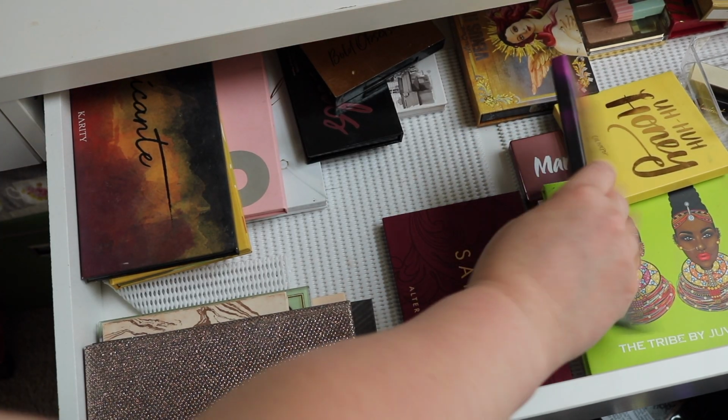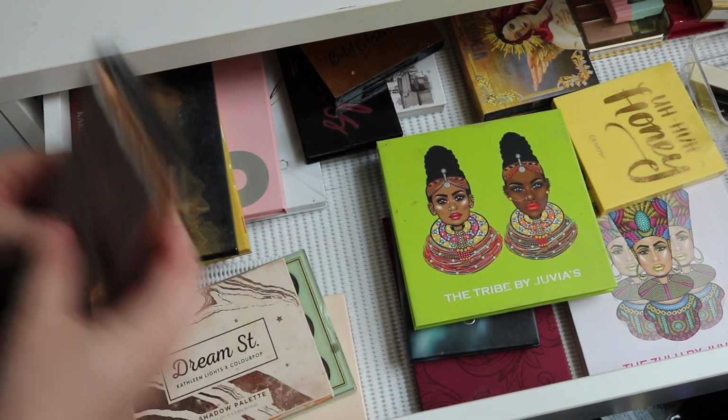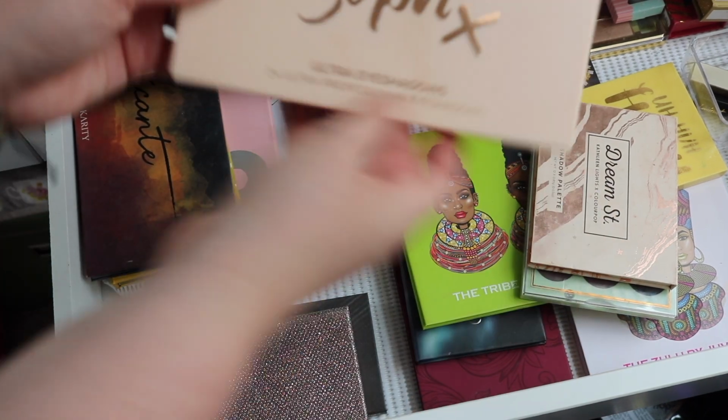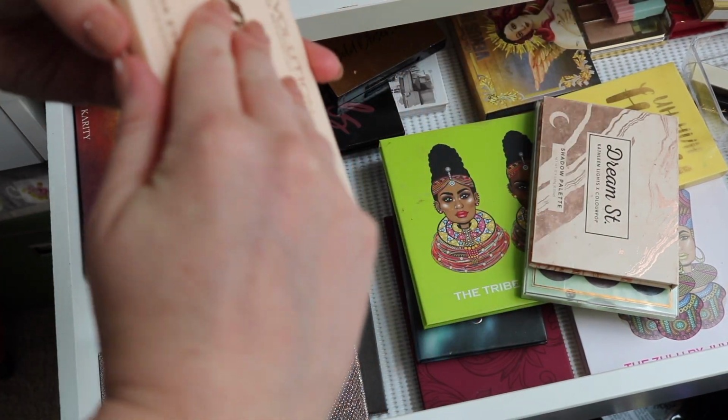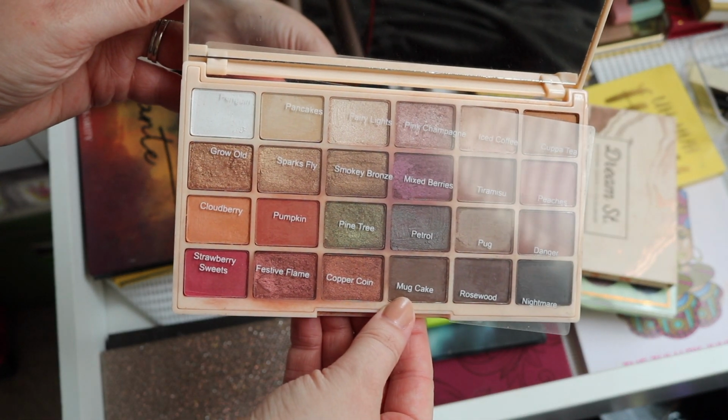I just have so many palettes, and I just don't know what I'm leaning for. Maybe I should also, let me bring in this guy. This is the Sofax Revolution palette. So here is the inside. I really like the color story of this, and I think it would just be nice to play with it.